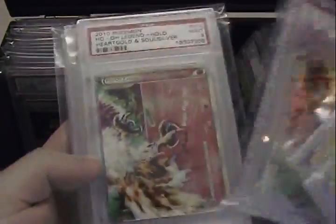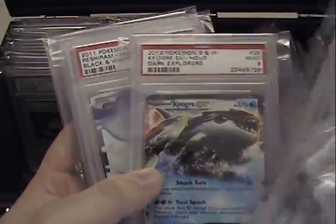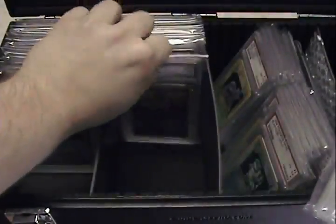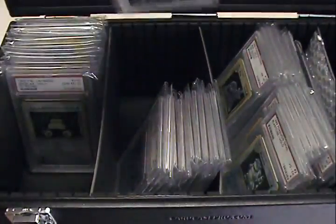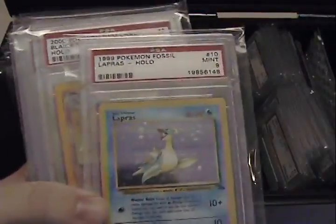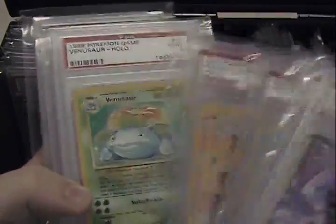I buy a lot of these cards already graded at auction, but there are lots of really cool things in here. Lots of Full Arts, Secret Rares. Got a Gardevoir Secret Rare, PSA 9. Might put a few of these up for sale as well whenever I do post a sale trade video, so keep your eyes open. I might have something cool in there, so you guys can get on that.